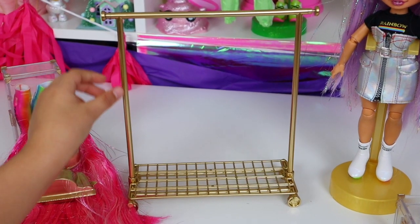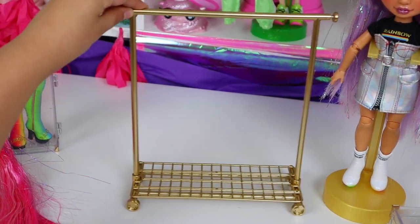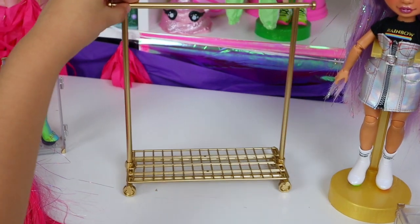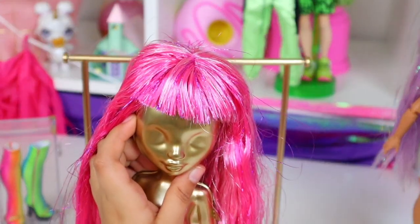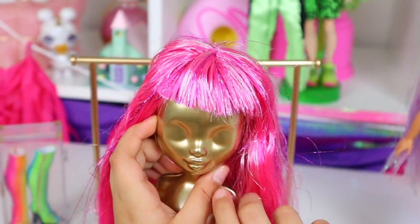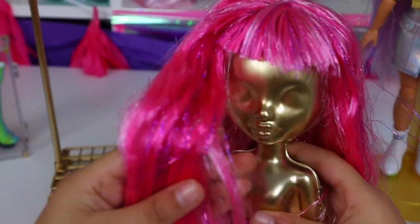And it also comes with this golden rack. And look, it actually moves. Zoom, zoom. And the best part is that you can actually change the wig. So it can either be this purple rainbow one or this hot pink sparkly one.